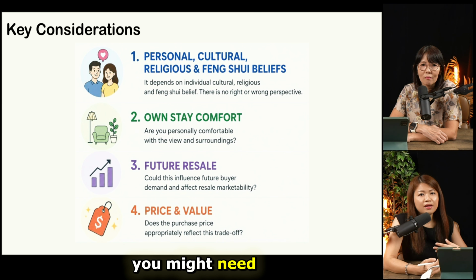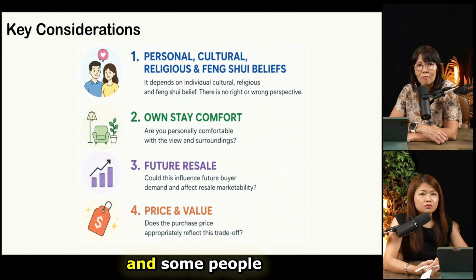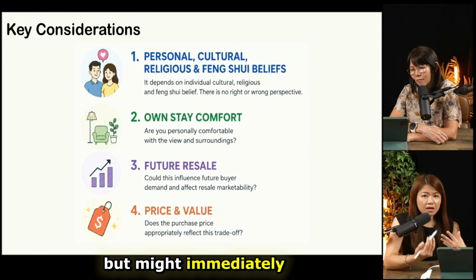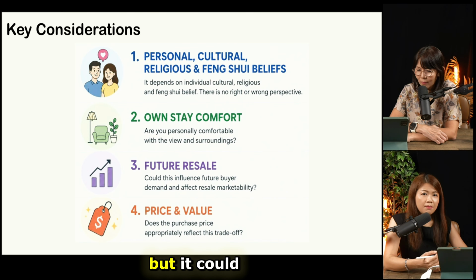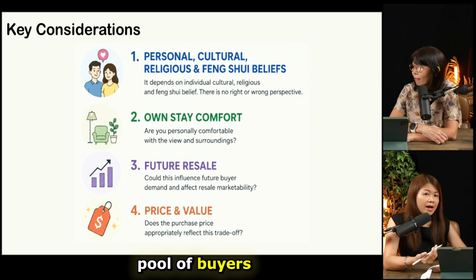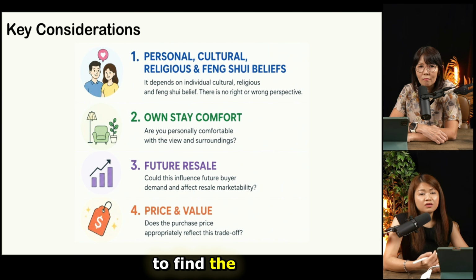So one day you might need to sell it and your future buyer may not feel the same as you do. And some people won't care but might immediately say no. And that doesn't mean that the unit can't make money, but it could mean that your pool of buyers is a little smaller and you might need more time to find the right person.